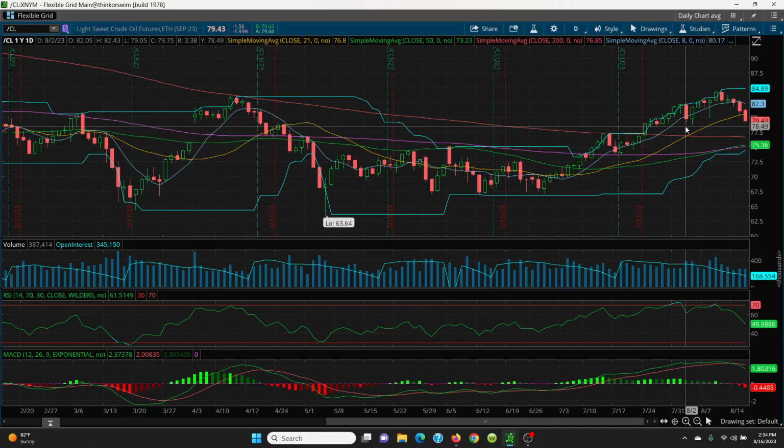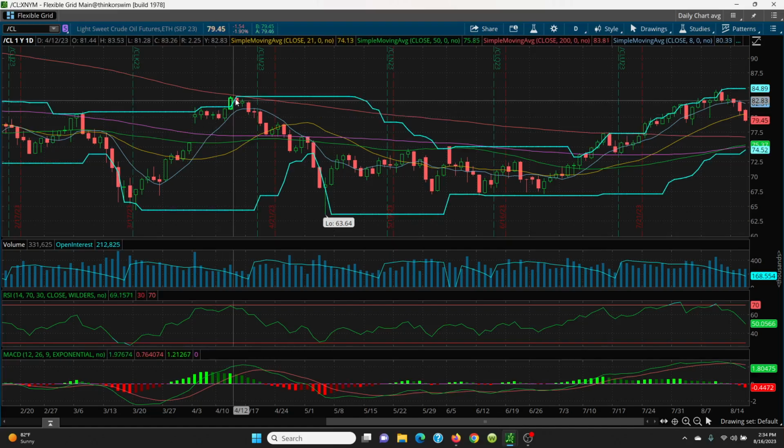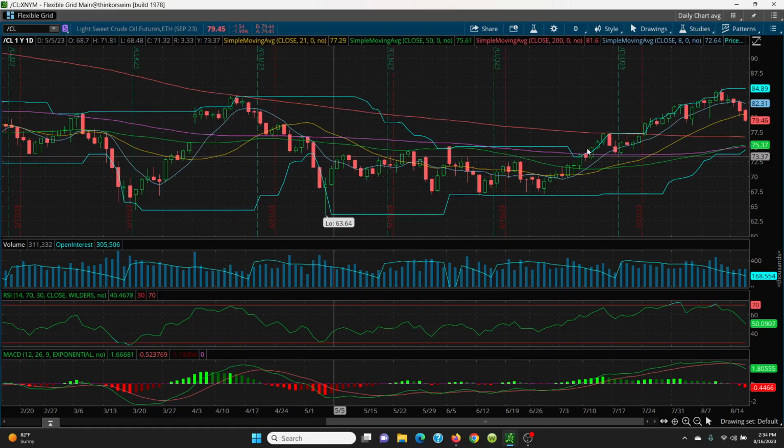So on the downside, we want to look to this low right here, which is 79.05. Then we want to look to this low here, 78.69. And then we want to look to the top of this candle right here, which is 77.30.